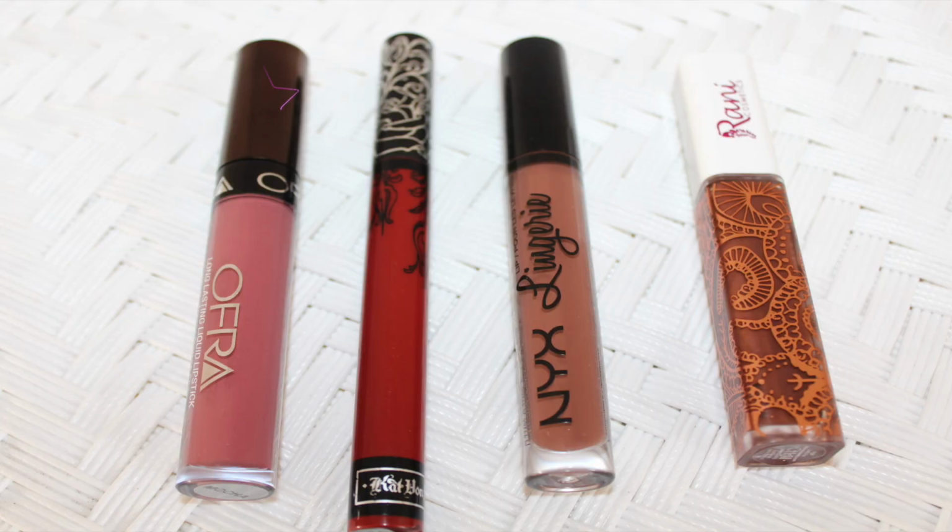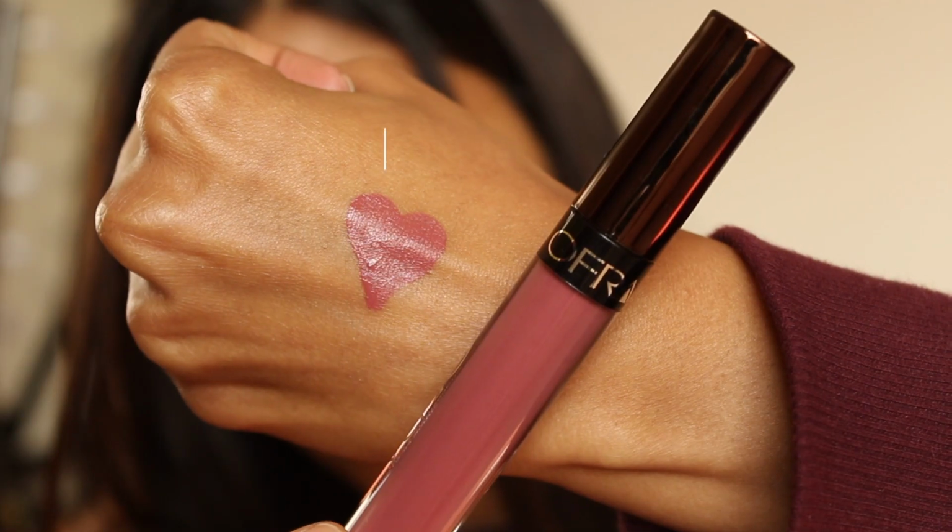This is in the shade Chai. My fourth and favorite liquid lipstick has to be the Ofra long lasting liquid lipsticks. Again, I know I'm late to the party. I know everybody has tried Ofra. This is in the shade Mocha.